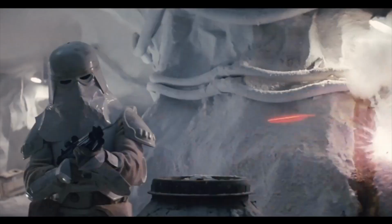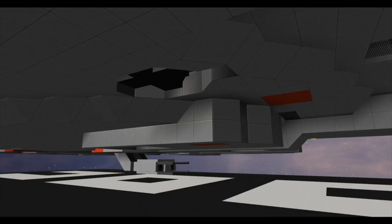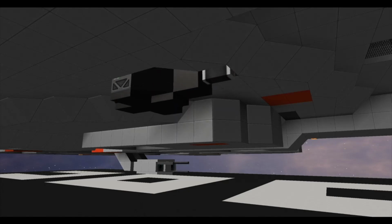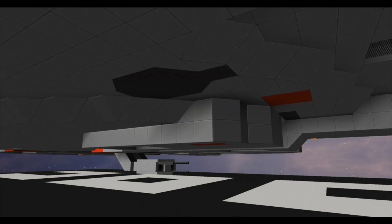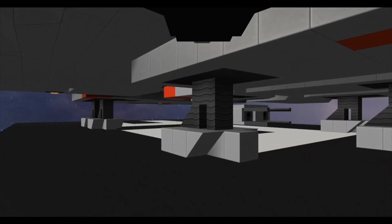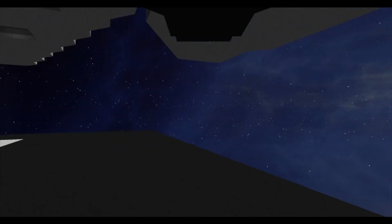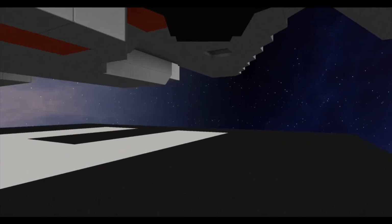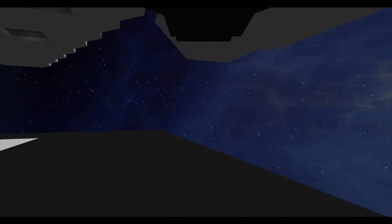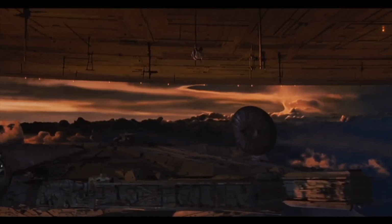In episode 5 on Hoth, the Millennium Falcon uses a little infantry turret on the bottom to shoot down some snow troopers, so I also have a retractable cannon. It's got about maybe 270 degrees arc. Can't go up or down, but it is able to fire if they happen to be at this height. It's more so just for show.